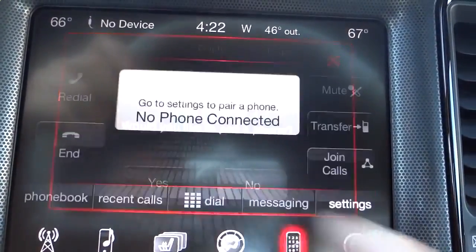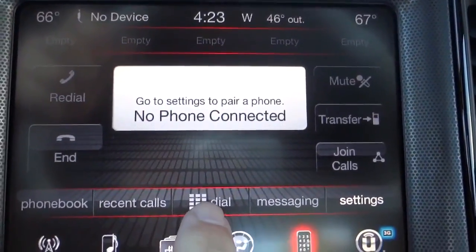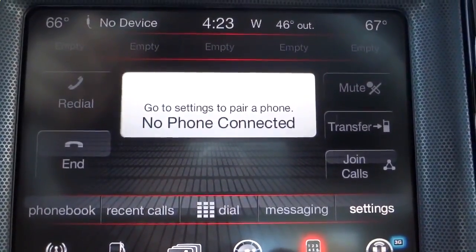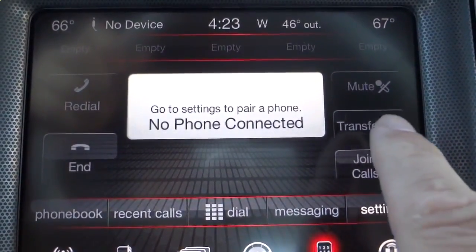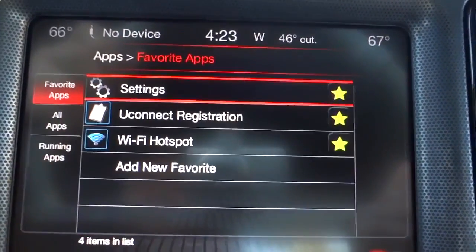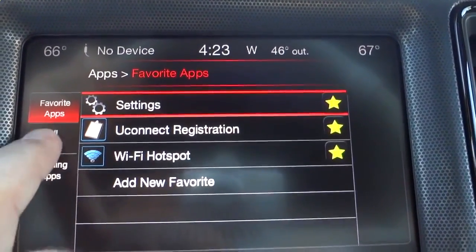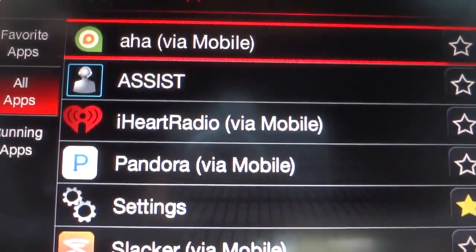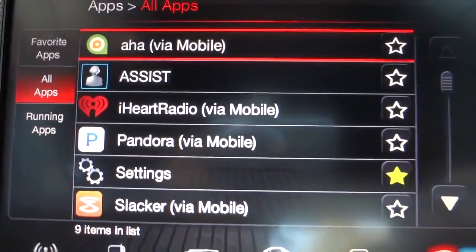Phone, this is where, once you pair your Bluetooth phone, you'll have your phone book, recent calls, you'll be able to dial. You'll have some favorites there at the top, and you can send and receive phone calls here. Now, if you're in a phone call and you want to transfer it back to your cell phone for privacy, you can hit the transfer button. Here in the Uconnect apps, this requires a registration, but you can have a Wi-Fi hotspot and stuff like that. And I'm going to go right here to show you where it says via mobile. Some of these apps use your data on your cell phone, so if you have a limited data pack, then you want to make sure that you pay attention to those.